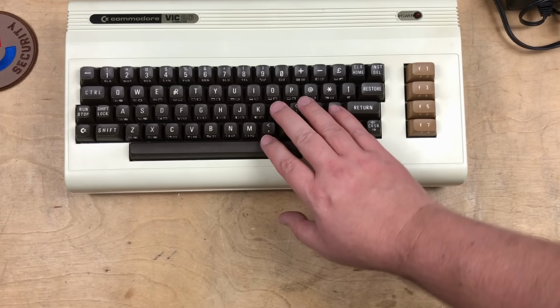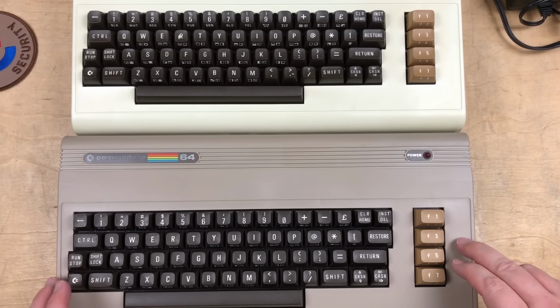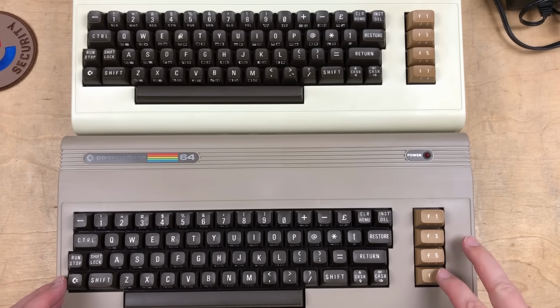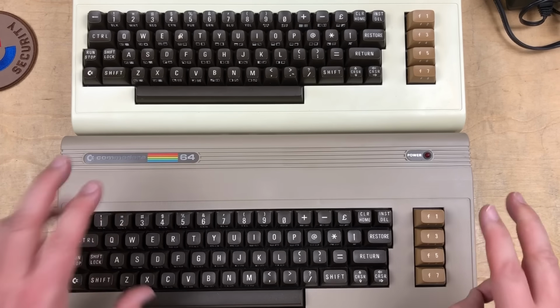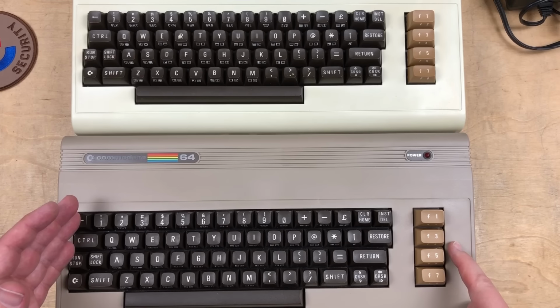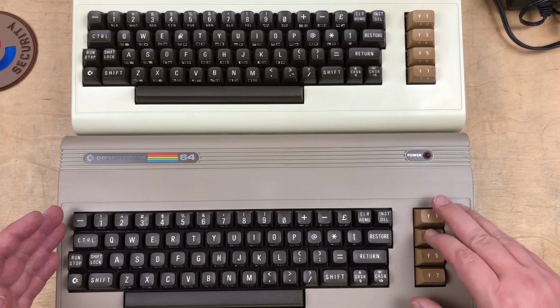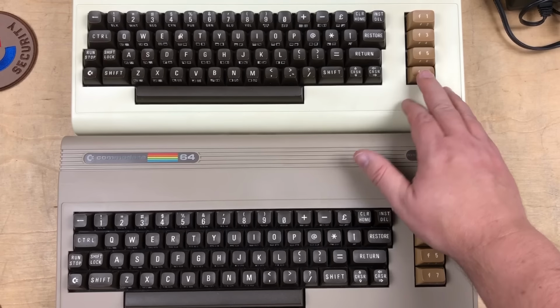This is the Commodore 64 style keyboard. Here, I'll just prove it. So here's the Commodore 64. This is that Calgary Olympics one I picked up a while ago. And it actually shipped from the factory with these VIC-20 keyboards. And they, I believe, are identical. This different color of the function keys, which you don't so often see in the C64, was very standard on the VIC-20.